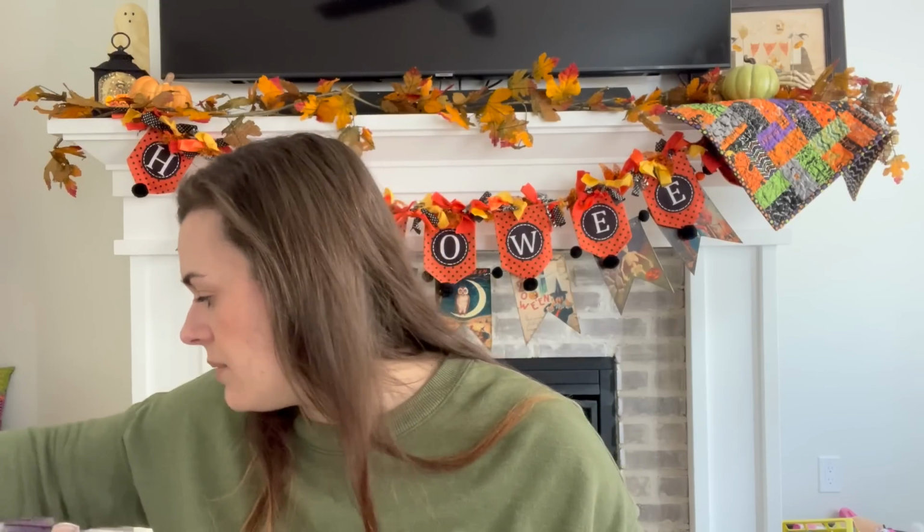I do plan to pick both of these up again the week of Halloween, because I usually peter out of my desire to stitch Halloween, like Halloween week. So I'm gonna really be good and work on these Halloween week.